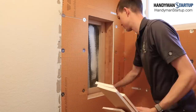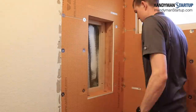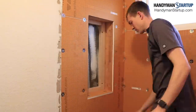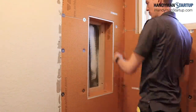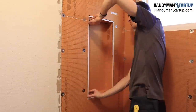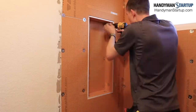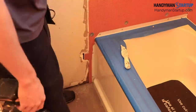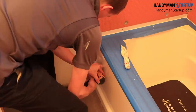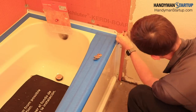So in this project, I decided to make my own custom niche. I wanted it a specific size, but later on I realized that it would have been much easier to actually buy one of the pre-made Kerdi, I don't know what they call them, but they make a custom niche out of the Kerdi board where it's already pre-built, it's already sealed for water, and it saves a ton of time. So it is kind of expensive, but building that custom niche took a long time, and you'll see why in a minute here.